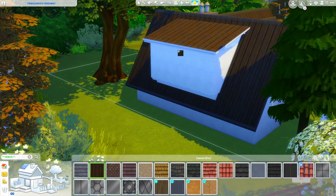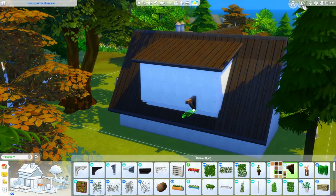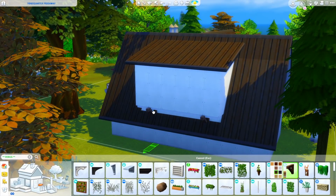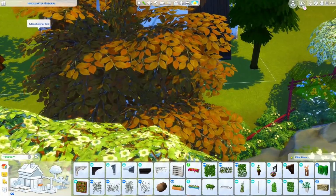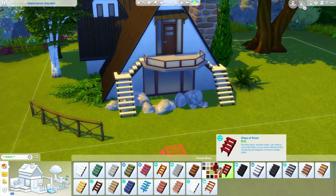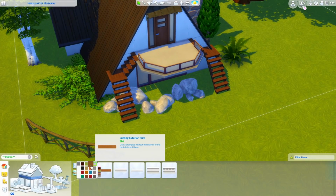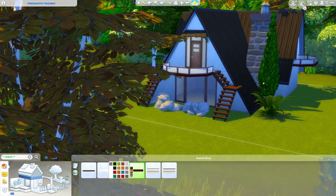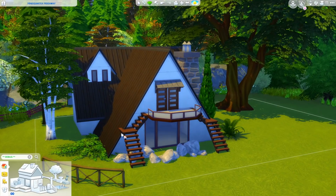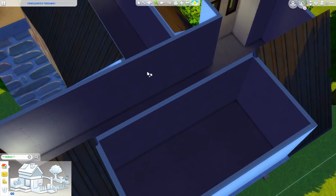Because I feel like some of the doors we've gotten, or a majority of the items and objects we've gotten after base game with expansions, are so much nicer in texture than some of the base game stuff. But then there's base game items you never use anymore. So every once in a while it's kind of refreshing, because you have that favorite door from Cats and Dogs or Seasons and you use it all the time. So it's nice to change it up sometimes. So this is the base game door we ended up using. I think it came out pretty cute.